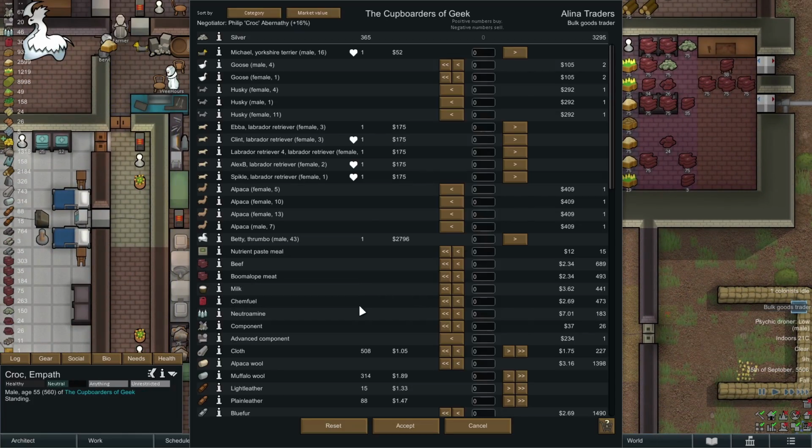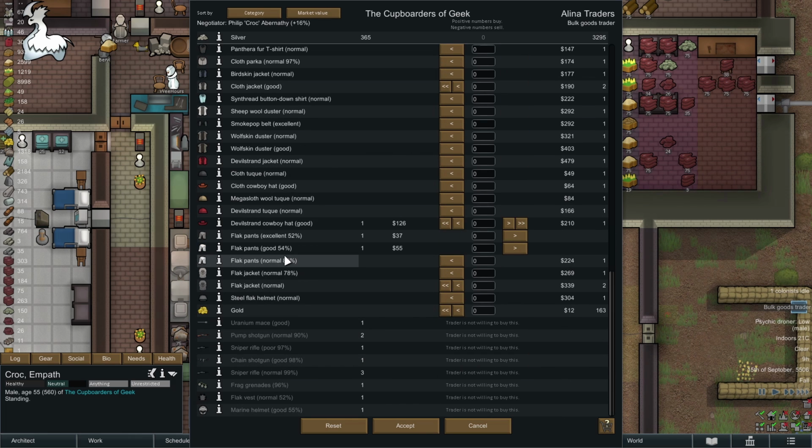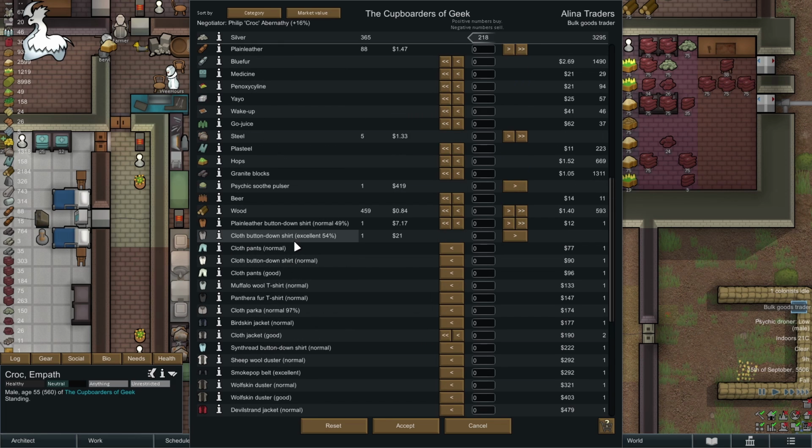Hello. Can we sell you anything else now? We've got... What can we sell them? Right, yeah. So flak pants that we're never going to wear. So get rid of those. That's rubbish. The other hat. Do we sell them the other cowboy hat? I think we might have to. We're not going to wear it. It breaks my heart. Farewell, cowboy hat. You've made us some good money there. You've done some good stuff.